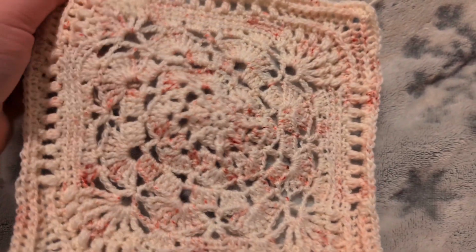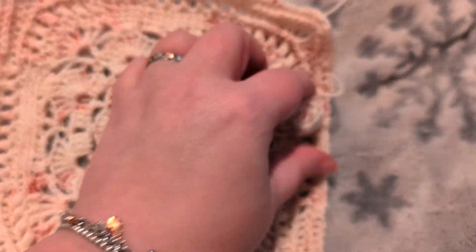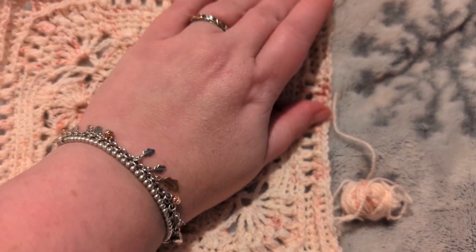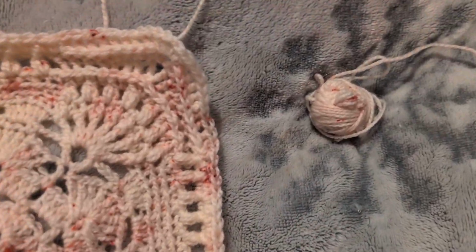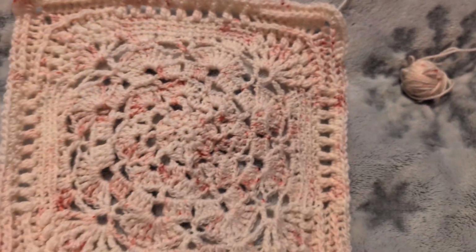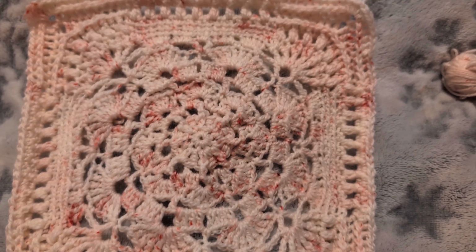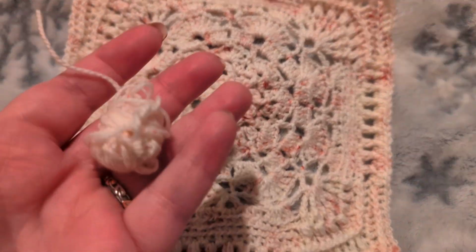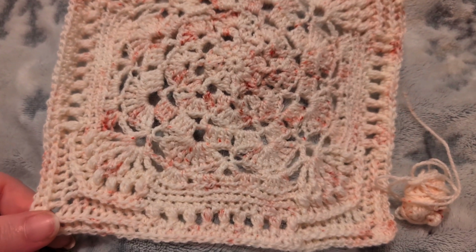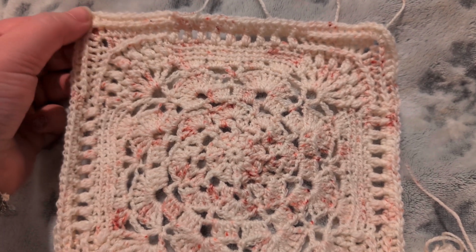But yeah, I could have put another... I don't know if I'd have got... No, I wouldn't have got another round out of that. But yeah, how perfect. There's probably going to be enough for a Battenberg square on my Battenberg blanket that has long been forgotten. But I do tend to keep these little tiny bits just for that, really. Oh, I love it. I'm really pleased.